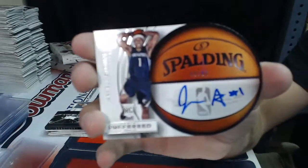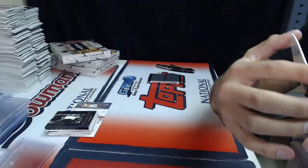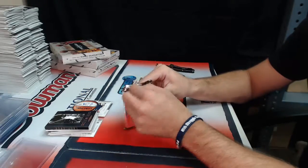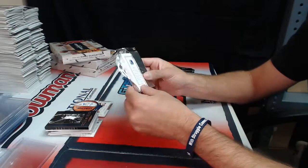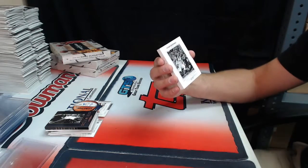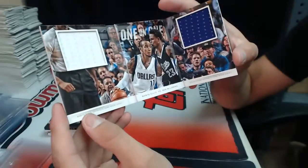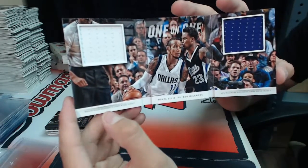45 of 99, Jarnell Stokes. Come on, book, book. Don't do them dirty, Bowman or Panini. Don't do them dirty. 48 of 99, Monta Ellis and Ben McLemore. They did you dirty on that box.